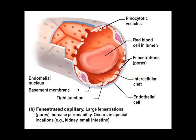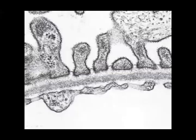This is again an RBC that cannot pass through the endothelial cells, and look at the basement membrane that also goes around the endothelial cells. This is an electron micrograph. This is what podocytes or foot processes look like, right? This is what podocytes look like. This is what endothelium looks like. Porous endothelium. It has got so many. Look at this basement membrane.